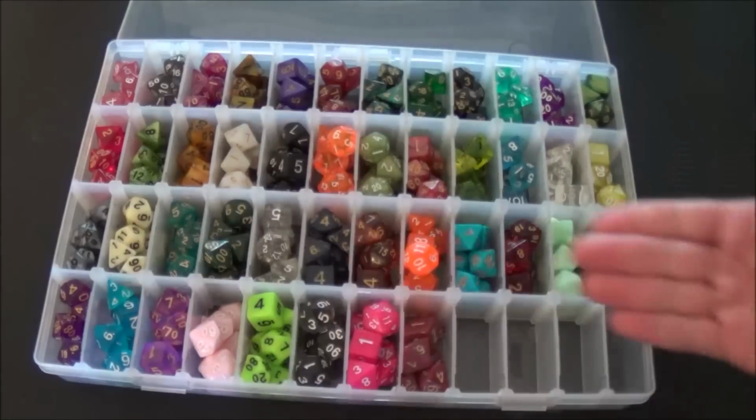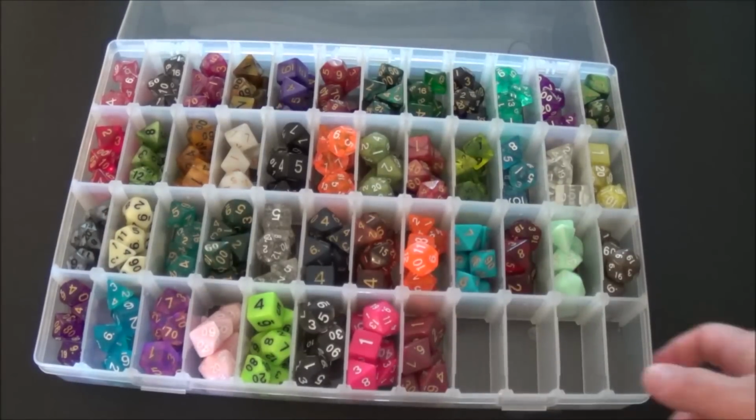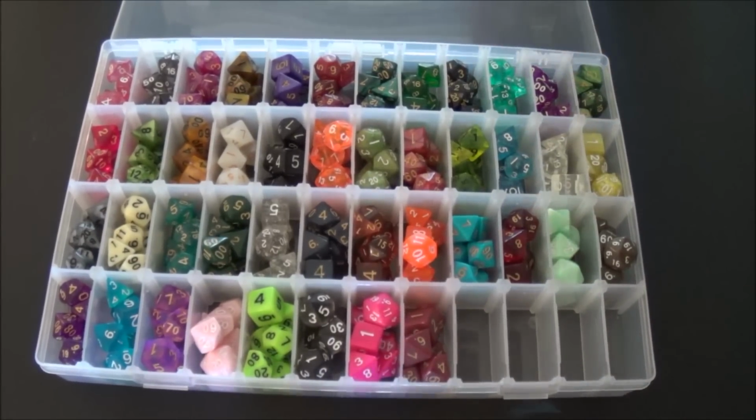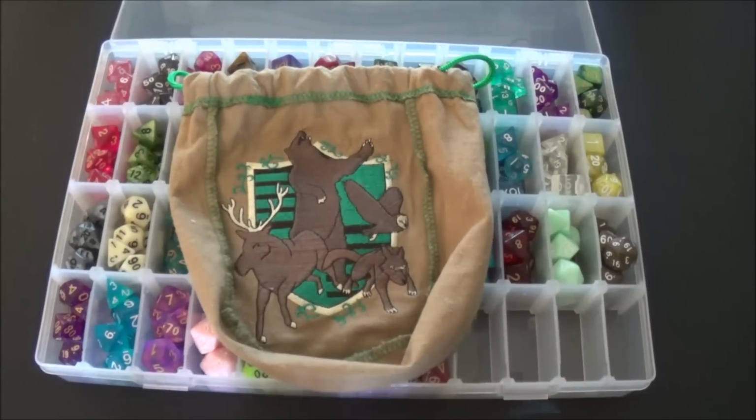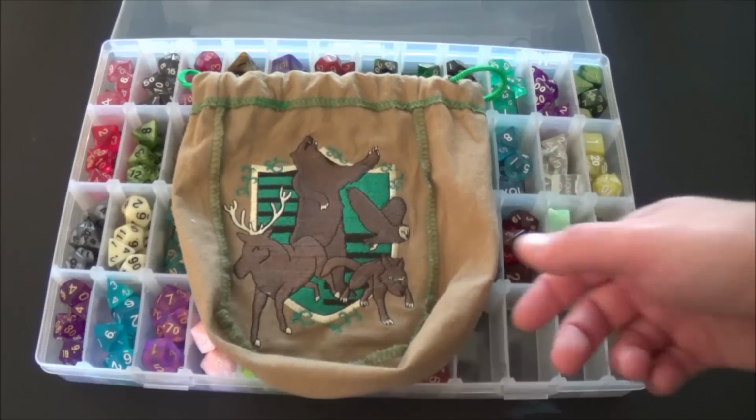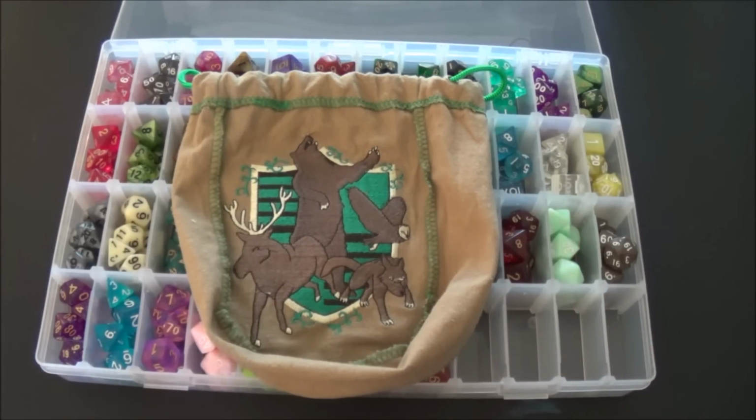That is it. All the dice are now completely organized in my little, well, one of my dice boxes. And I got a new bag to haul around. So I hope you guys enjoyed. Would I suggest this dice set? Yes. It was about $32, $33. You get 20 complete sets of dice. So yeah, I think it's a pretty good deal. Again, Wiz Dice always has a really good deal.